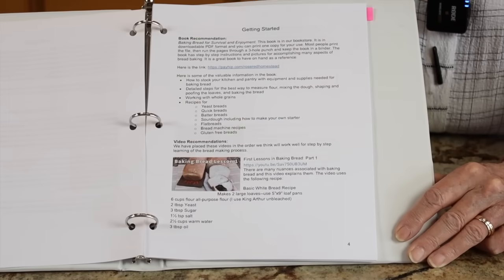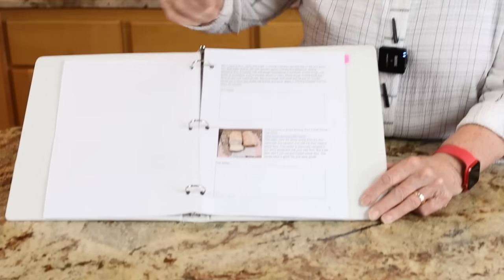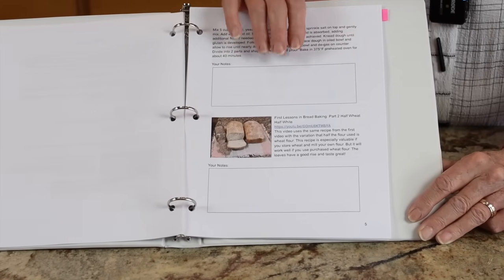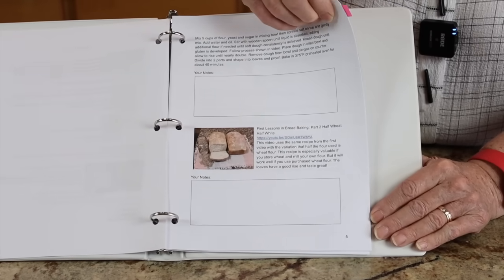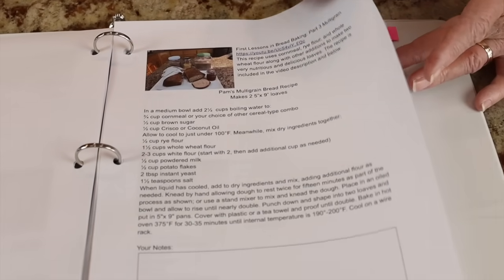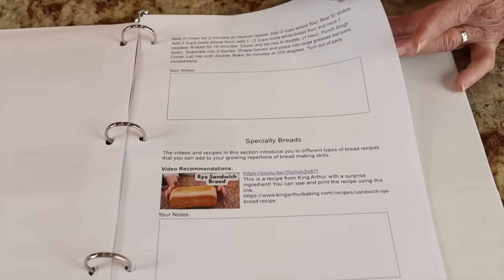If there was a recipe in the video description, I have published it here because I know that some people can't access, for whatever reason, those recipes, so they're right here for you. And then there's your comments right here where you can track your own notes. You can make notations about what worked, what maybe didn't work, what you're going to do differently, so you can track your progress. So let me lay this down and maybe we can get an easier view of it. So recipes and notes, and it takes you through a series of videos.